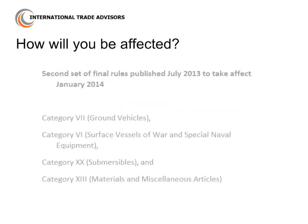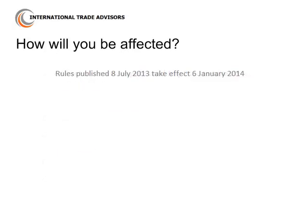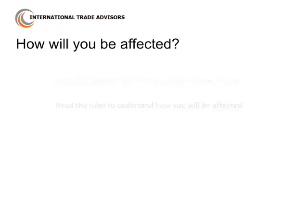The second set of rules, published on July 8, 2013, affects tanks and military vehicles, vessels of war, submersible vessels, oceanographic equipment, and related items by moving those items that no longer warrant control on the USML to the CCL. The 180-day transition period for those will end on January 6, 2014. So even if you have been paying attention, you don't have a great deal of time to review your inventory and understand how the changes are going to affect your company if you fall within any of these industries.